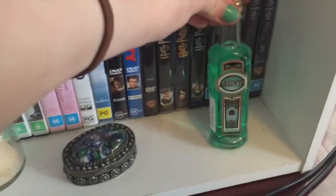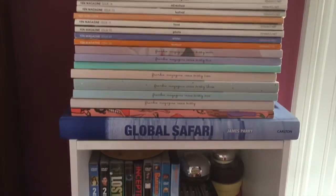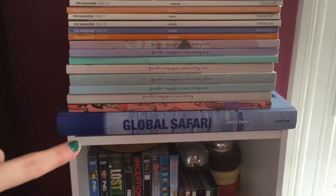grandma, and here is, I don't actually know what type of alcohol this is. My friend Vaughnie gave this to me because I turned 18, so it was exciting. At the bottom is a photography book called Global Safari, and I received this for my Year 12 Art Award last year. I still can't believe I won that.